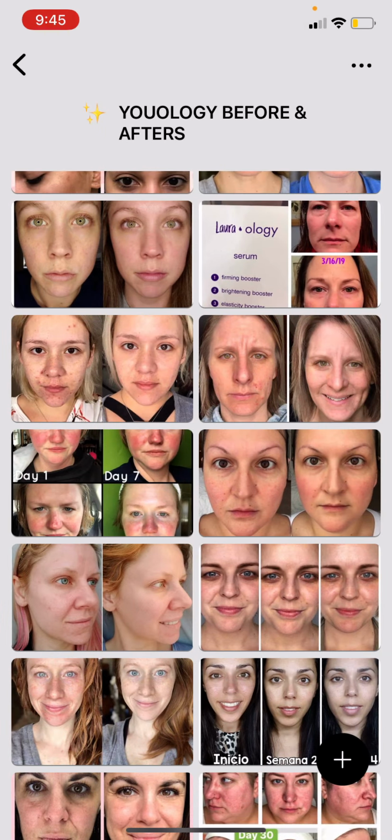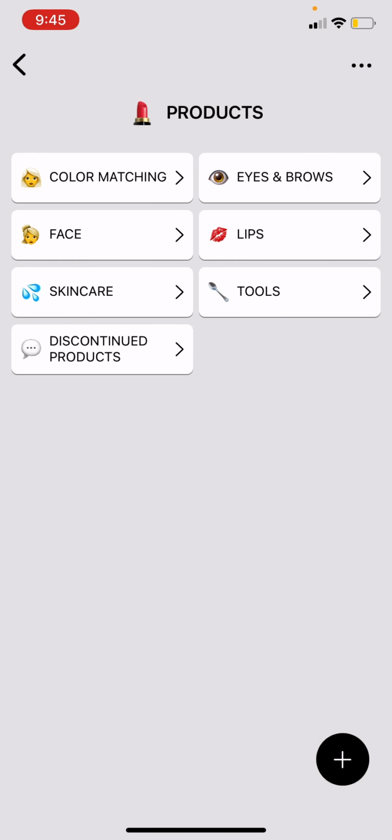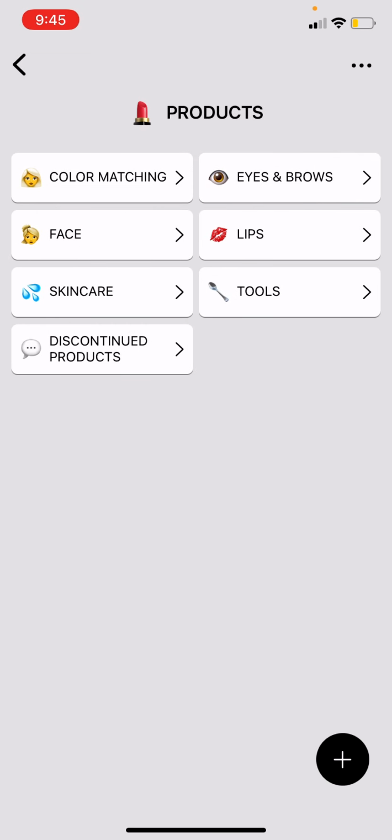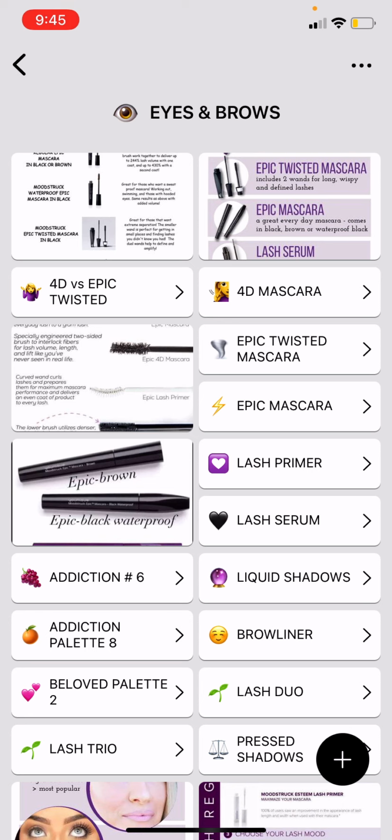You could literally just every day take 2 seconds and share something to your stories. Okay. The other really nice thing is there's discontinued products. So if we ever bring any of these products back, you'll have access to those as well. And then there's pictures that explain things.